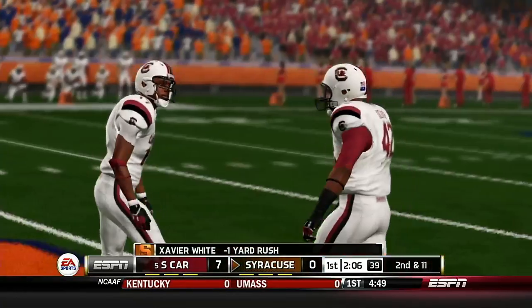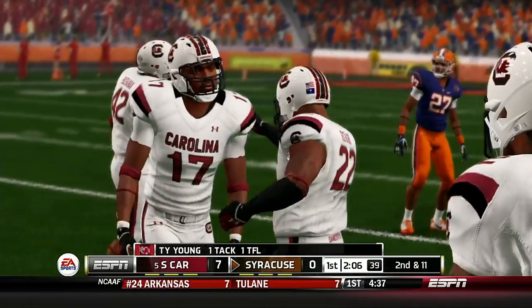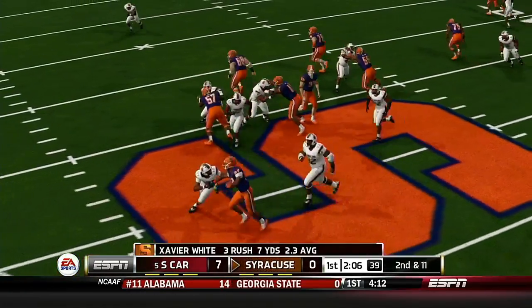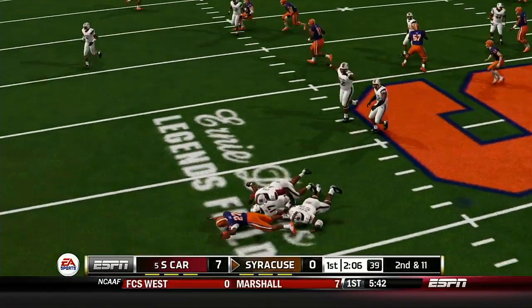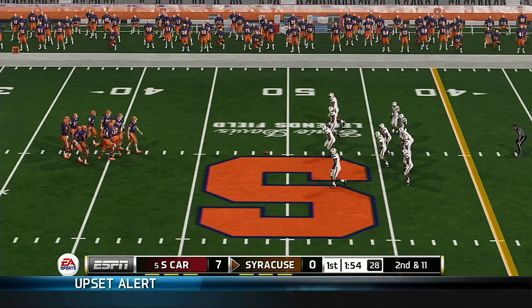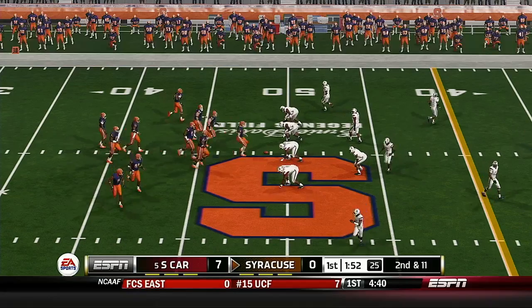And they'll bring him down behind the line. That was just smash mouth, helmet to chin football by the defensive line there. They dominated the point of attack. It's 2nd down and 11 to go. Ball on the 49-yard line.